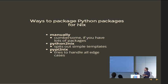And there is this cool tool called pypi2nix, which we will be working on during the sprints. There are quite a lot of Nix developers here. It tries to handle all the edge cases and automatically fetch packages from PyPI and then generate these Nix packages for you. And we have these tools for Node, we have node2nix, and we have R, and so on and so on.